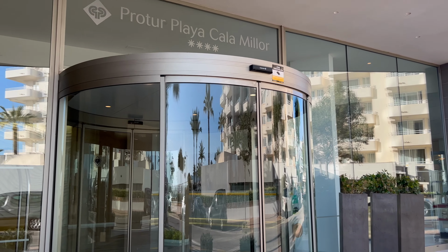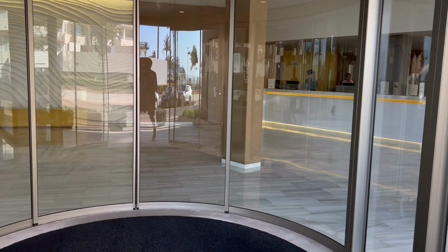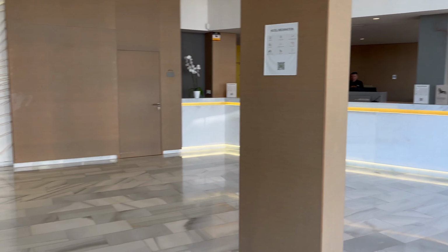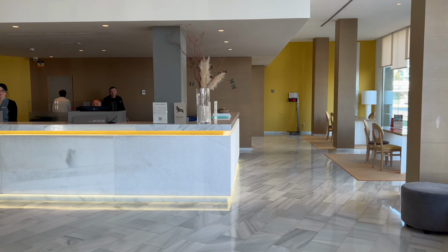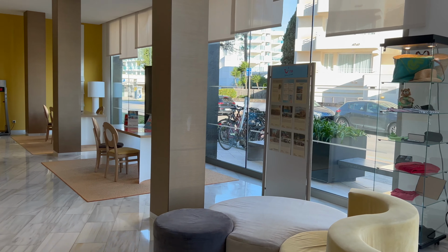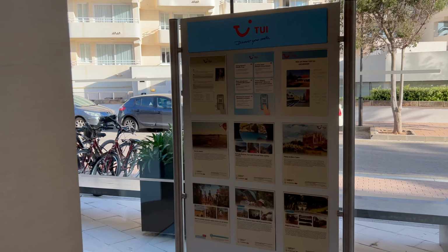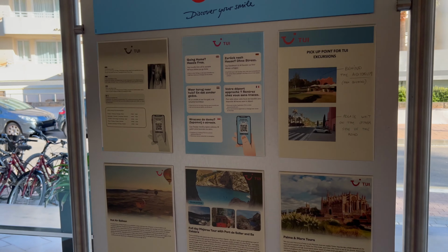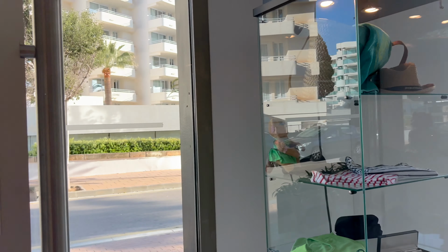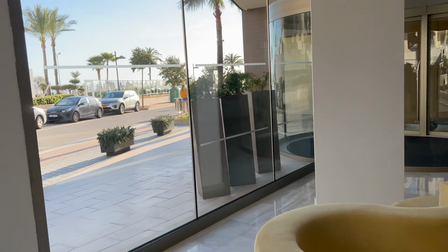So we're just going to start by coming into the lobby first of all, and this is where you check in and check out. We're greeted by a little glass of cava as well when we first entered, so that was lovely. All the people at the desk really, really helpful, so that's been brilliant. You've got your TUI representative desk over here as well, so if you're wanting any different excursions or anything like that over the course of your holiday, you can have a look here. These are just some of the things that they're offering at the moment. I've also got various merchandise here, I believe, as part of Protur Hotels. So they've got that here as well.